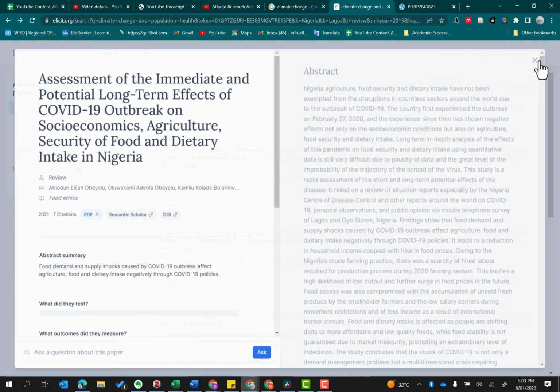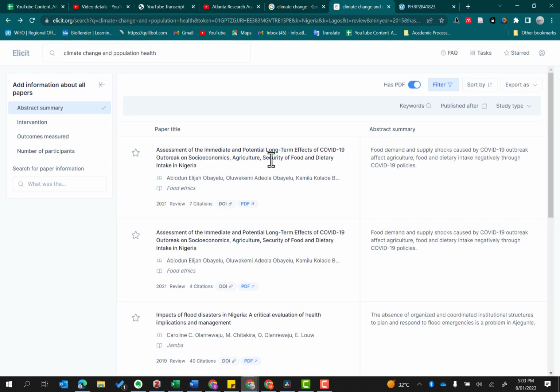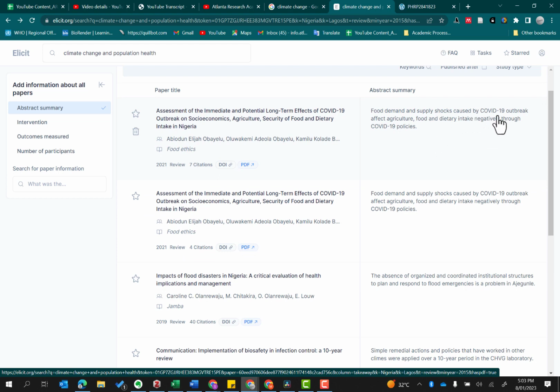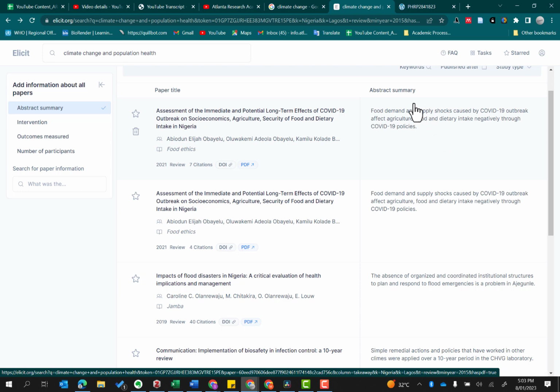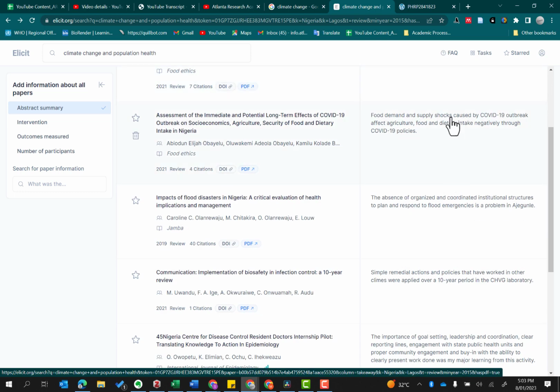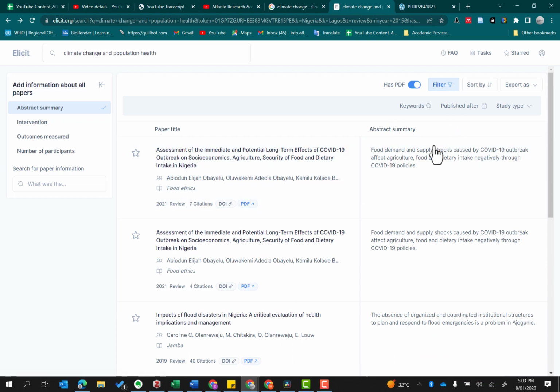Okay, I'm not in need of this paper because it does not discuss your need. So here now we are talking about climate change and population health, but this particular paper discusses food demands and the COVID-19 outbreak, and maybe it also discusses within it some aspect of climate change, but it does not meet our need. So by that you put your mind off that paper, that paper is not what you are really looking for. So this is the abstract summary.